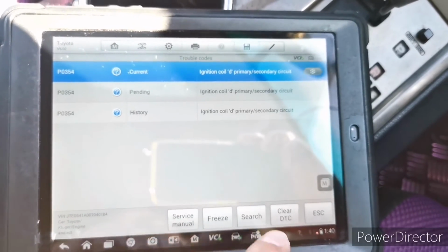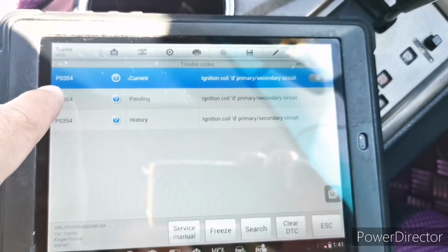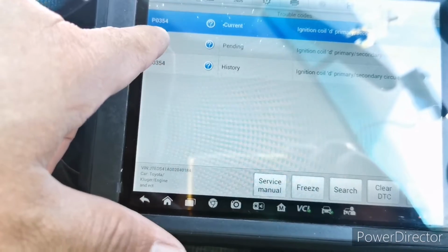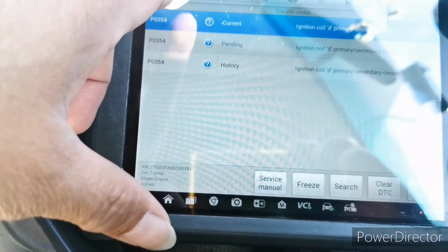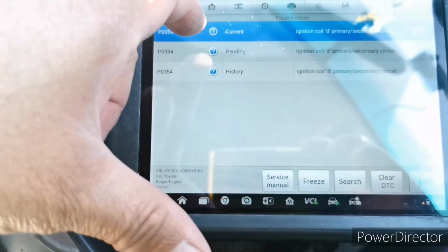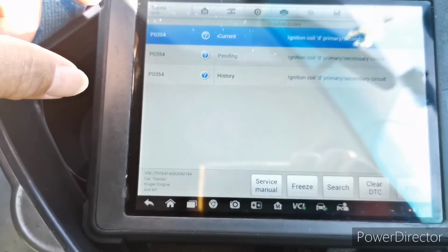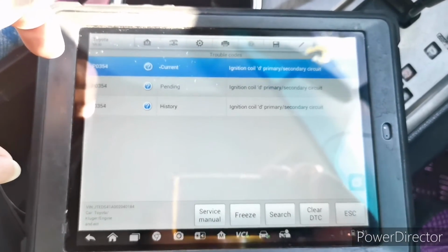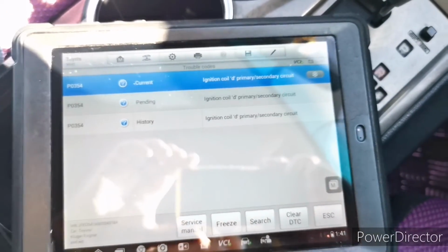Okay guys, so the fault code that we have right now is P0354. P0354 means ignition coil D primary secondary circuit. It means the ignition coil on cylinder number 4 is playing up. That ignition coil is the one that came from cylinder number 6. So right now I confirm that the faulty part is the ignition coil pack on cylinder number 6. Okay guys, I'm going to order some parts, and after I replace the coil pack, I will confirm to you whether it fixed the problem or not.